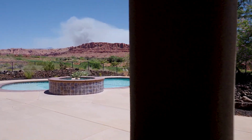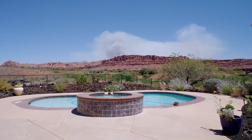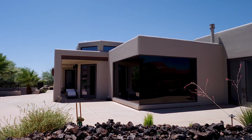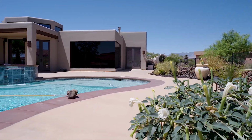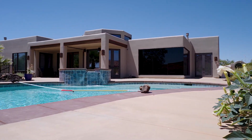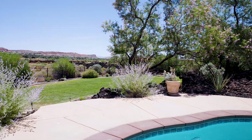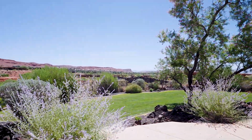But the backyard, I mean, this is the outdoor lover's dream. So it's almost on a full acre. You have the pool, you have the spa, you have an outdoor entertainment area with built-in barbecue and natural gas fire pits, and you even have a putting green. So it is all here inside and out. Yeah, great location, beautiful property, and it's expected to go even better. Properties like this are becoming more and more valuable.